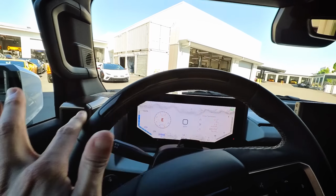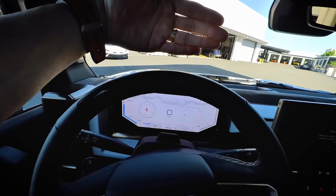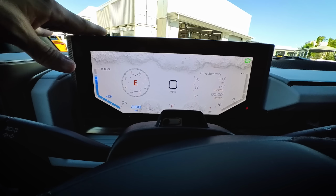Oh my God, I saw the green line come up right here. That was awesome. Very a la Ferrari. I don't know if you guys can tell because there's a lot of light coming in, but there's a little piece of plastic right here with a light, and it's awesome. This is your view right here into your dashboard.